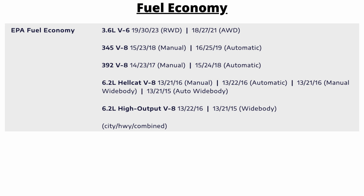Now you're probably not buying these cars for the gas mileage, but if anyone cares, here's a stat line showing all the various engines offered and their fuel economy ratings in miles per gallon, all displayed city/highway/combined.